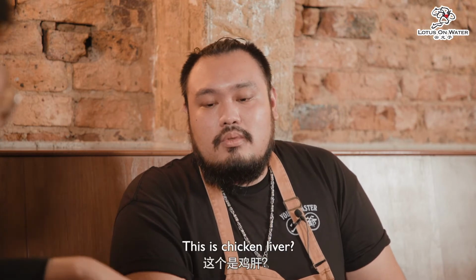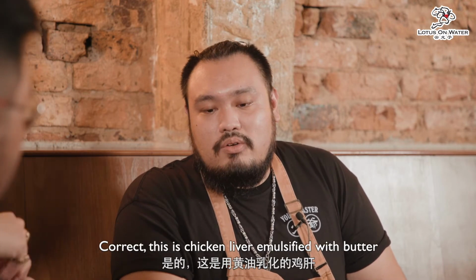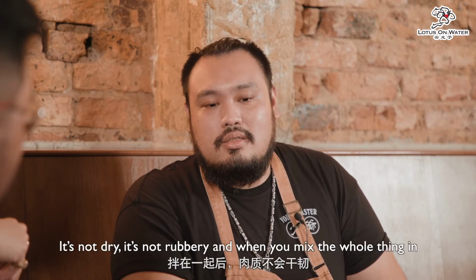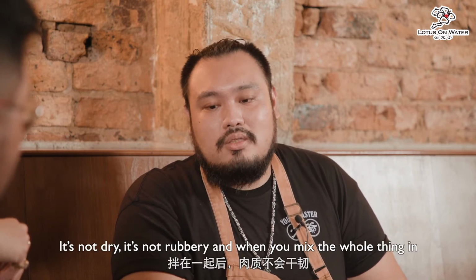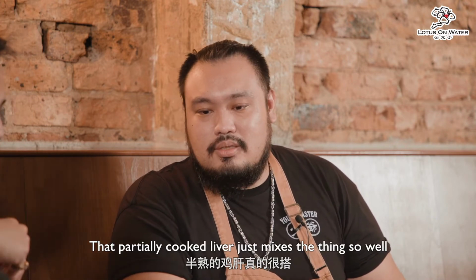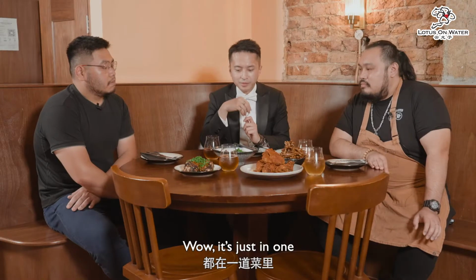So what happens? This is chicken liver emulsified with butter. So there's an incredible amount of fat content. It's not dry. It's not rubbery. And when you mix the whole thing in, that partially cooked liver just mixes the thing so well. Wow.